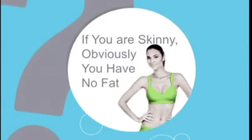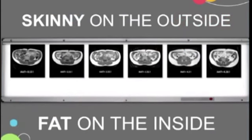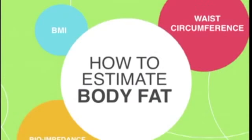True or false? If you're skinny, you obviously have no fat. False. You can be skinny on the outside, but be fat on the inside. The truth is, you can look skinny, but still have a high percentage of body fat. These are MRI images of people with the same size waist, but varying amounts of belly fat. Here's a closer look. The white area is body fat, the dark area is lean muscle.